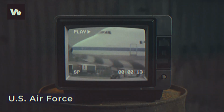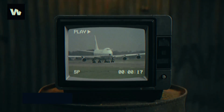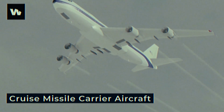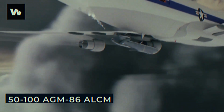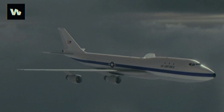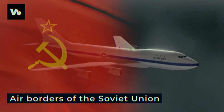An hour later, the notion of launching cruise missiles fired from a moving vehicle, or even passenger planes, was nothing new in the 1970s. The U.S. Air Force was extremely interested in the concept of a missile transporting airplane built on the Boeing 747-200, the Cruise Missile Carrier, or CMC for short, which was to transport 50 to 100 AGM-86 cruise missiles fixed on drum launchers within the fuselage.